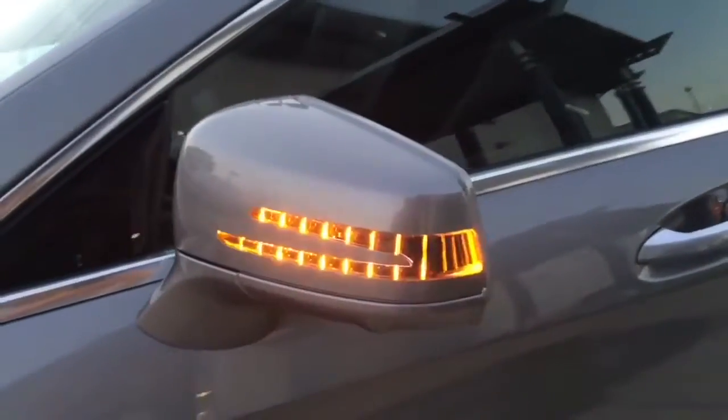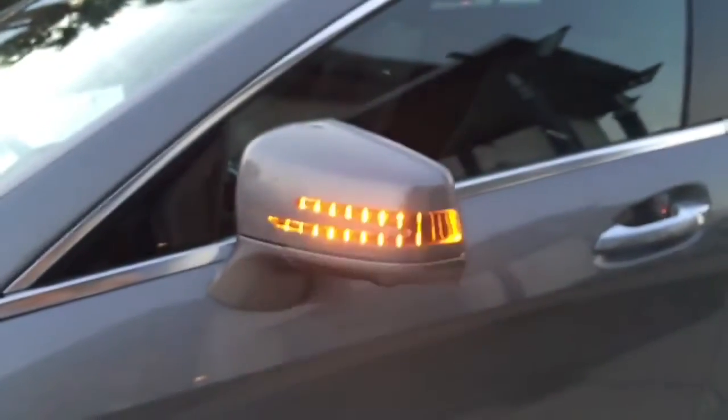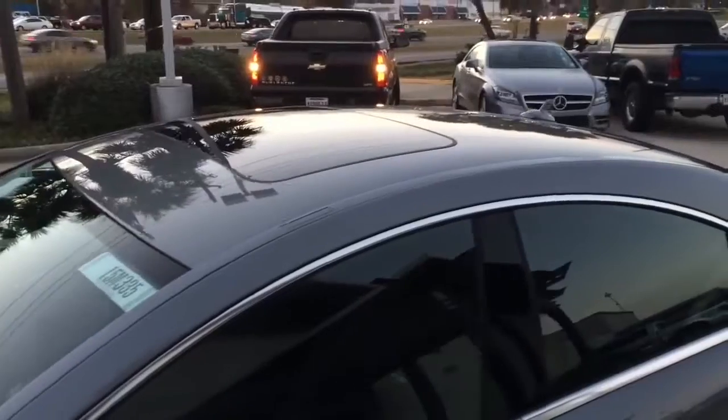Side view mirror with integrated LED turn signal indicator. Side cameras are also located under the side view mirror. And it does feature a fold option. On top is the sunroof that can be tilted up for ventilation or slid open for an open air feeling.